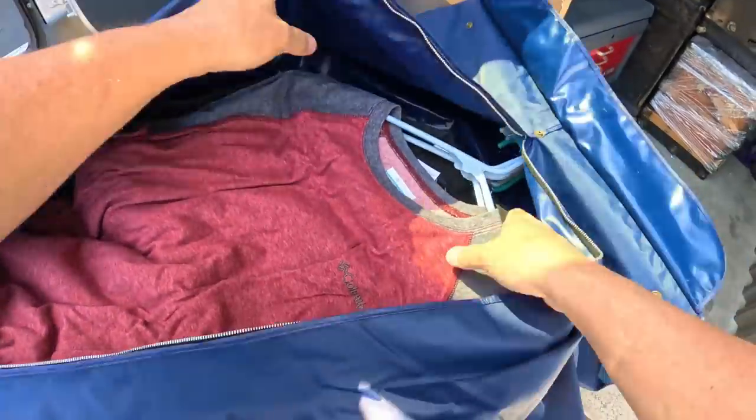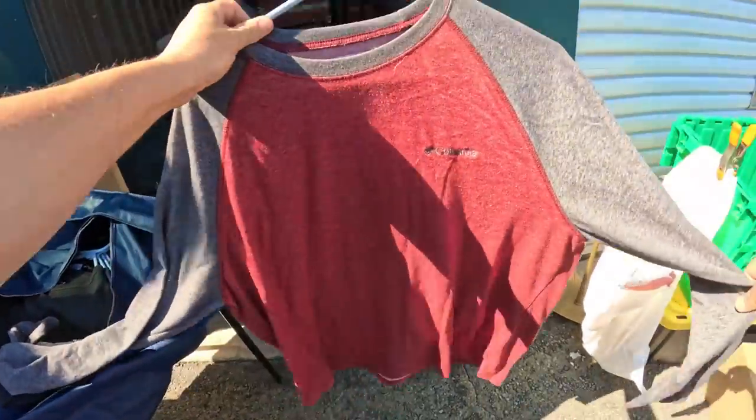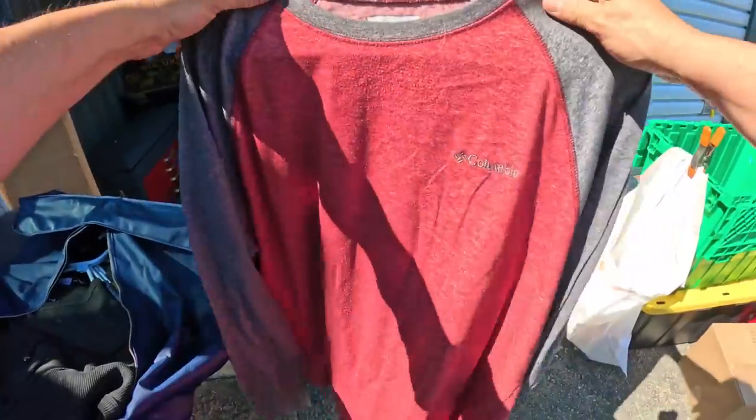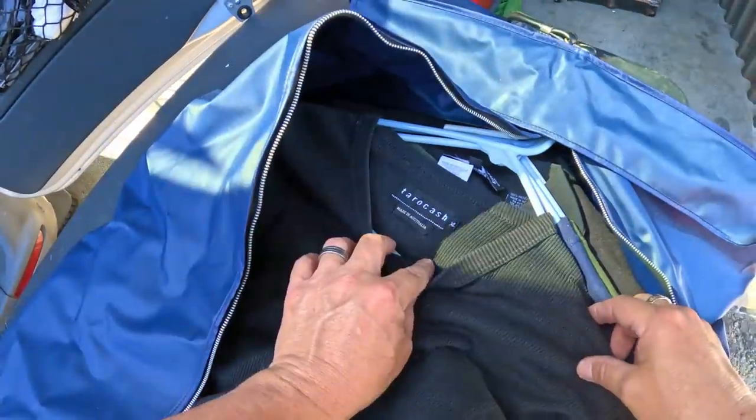Okay, appears to be a clothing bag here. Oh, okay. I didn't know what to expect here. Right off the bat, we got a Columbia shirt. It's good quality. We love finding Columbia stuff. That's probably 10 bucks at the good market. Put that aside for now. That's a good start. Tarot cash, made in Australia. What the heck? Let's get these out, okay? This is a pretty good start.